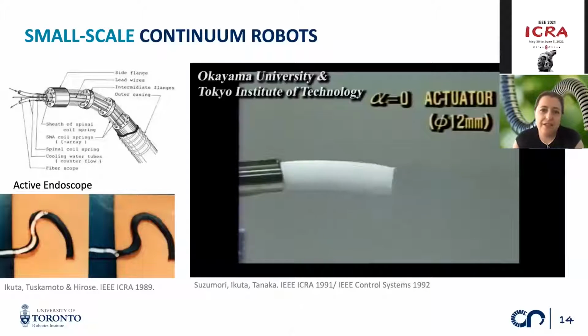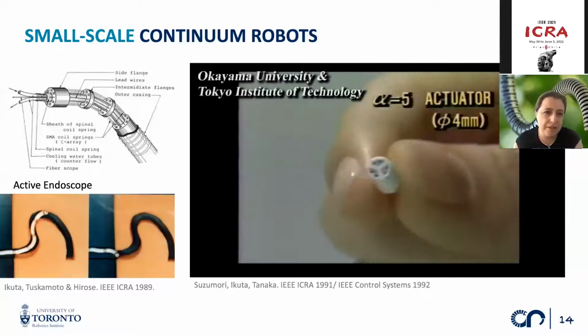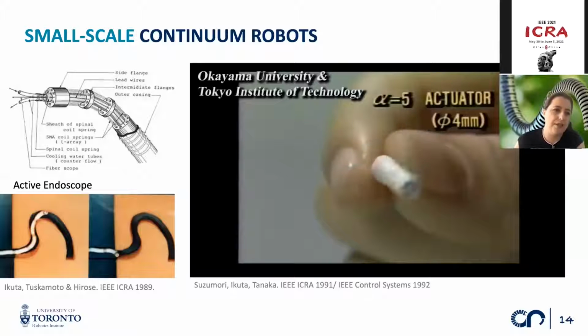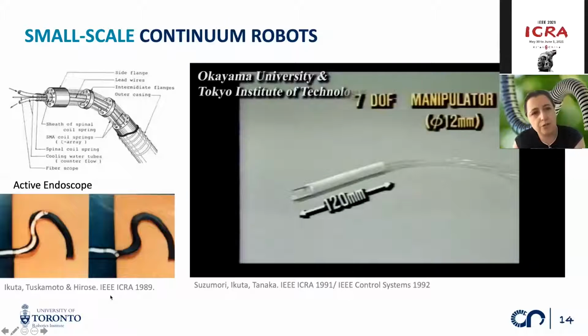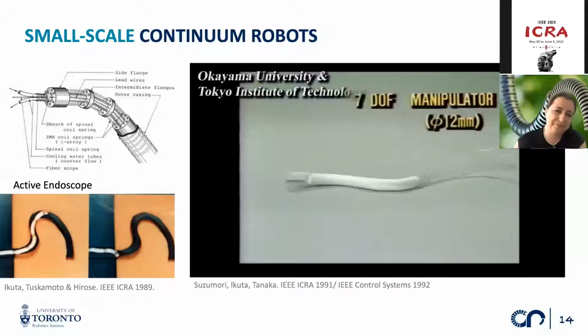Also in the last century, the very first work on small-scale continuum robotics appeared in the literature in the late 80s, 90s. And I'm just showcasing 2 of these very remarkable works at that time that I found on this slide, which also both originate from Hirose's research lab. On the left-hand side, we see an active endoscope that has been driven by SMA wires to build a very small continuum robot meant to sneak in hard-to-reach places on tortuous path. And on the right-hand side, we see very small-scale, soft-bodied pneumatic continuum robots.